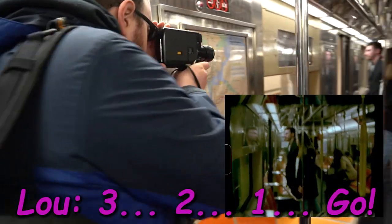Oh, Maron. I also should mention that at this point, we had this idea for a shot of following them from the platform into the train from the opposite doors, and we shot that maybe 5 times, and finally got it right. It was just hard to time because there were so many people, so much noise, but we got lucky on this one, I think. 3, 2, 1, go.